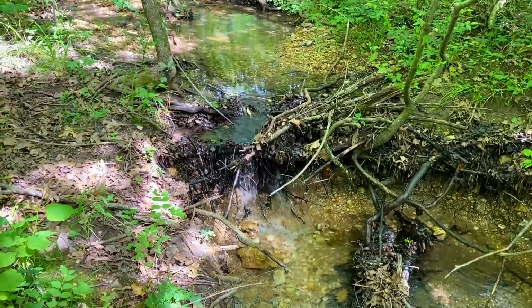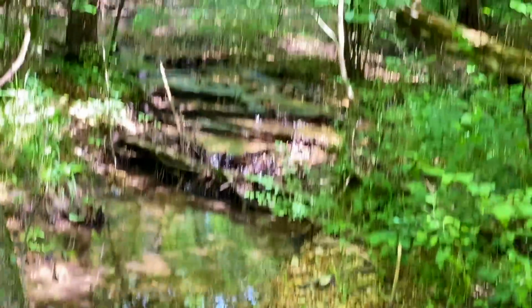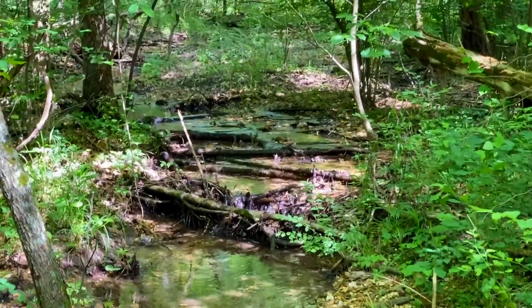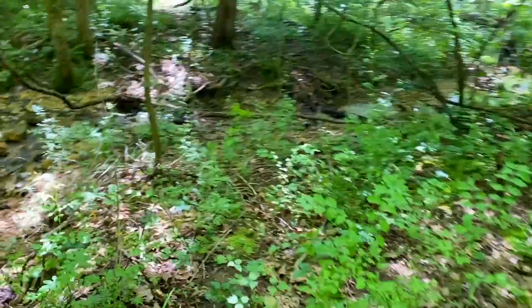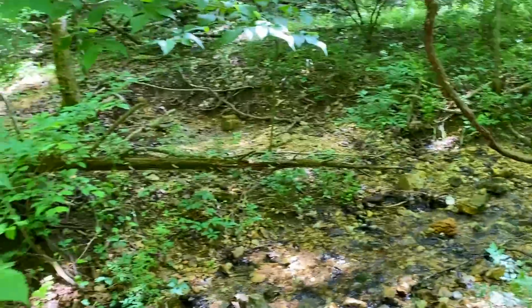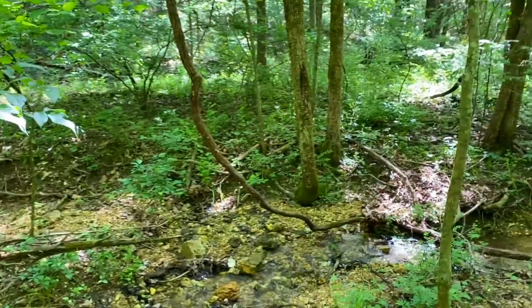Miniature waterfall right there. That's gorgeous. Well, that's pretty neat to see on the property. It just got even cooler. The temperature dropped about, feels like 20 degrees as we got close to the creek. Natural air conditioner.